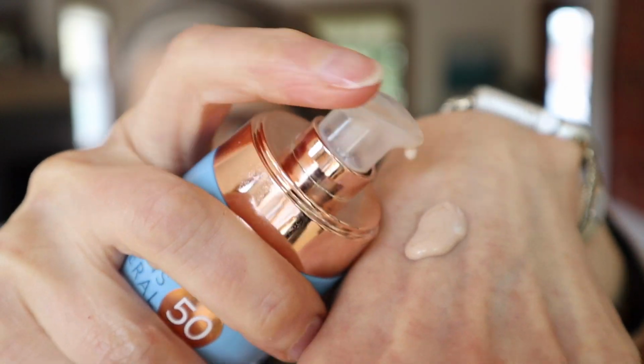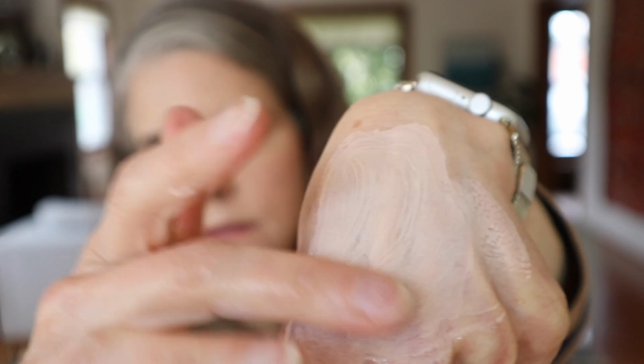I will say that there typically is a cap on here, which I can't find. And typically if I can't find a cap, that means I'm using the product quite a bit. So anyway, you gotta shake it up really, really well. And you'll see here that it has a tint to help offset that zinc. And then I'm just gonna keep rubbing it in here.